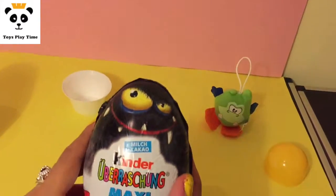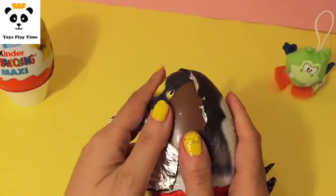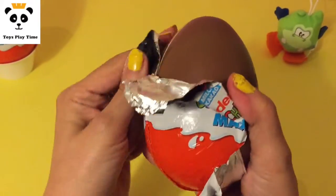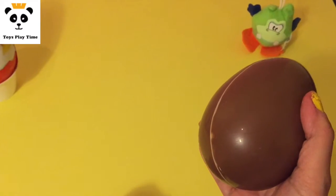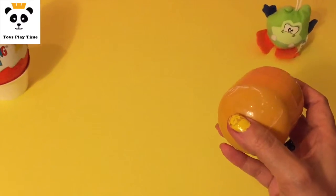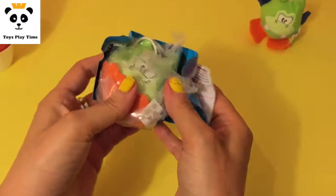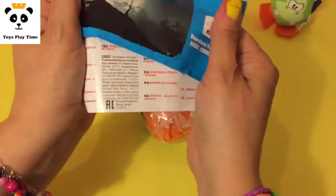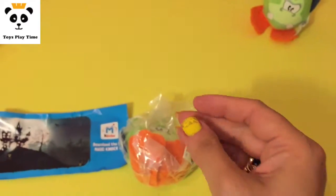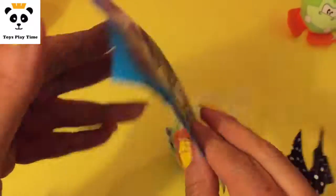Now let us see what's in the black one inside. Oh, we have the same. So, also a description in many languages. Then we have also this one from Kinder, download for free with the comic. And let's open. Oh, look.